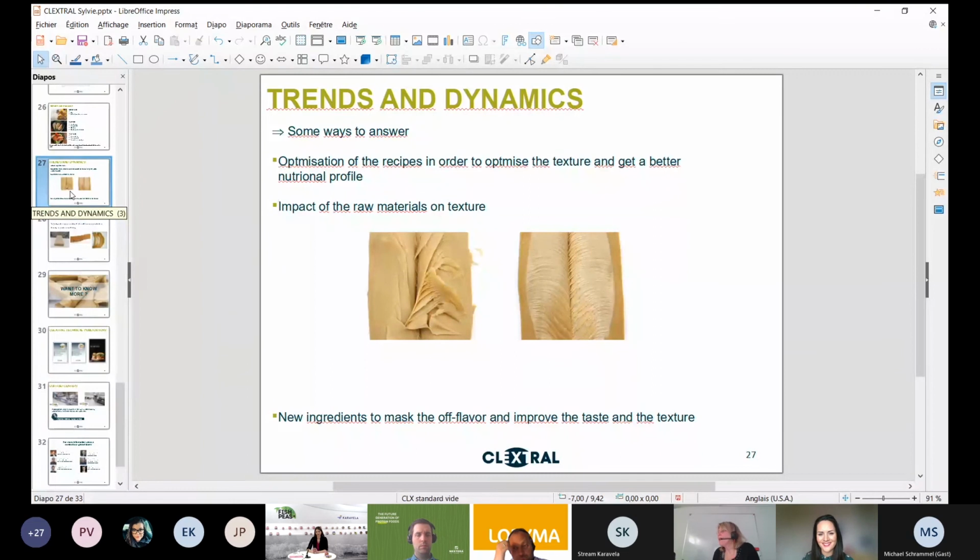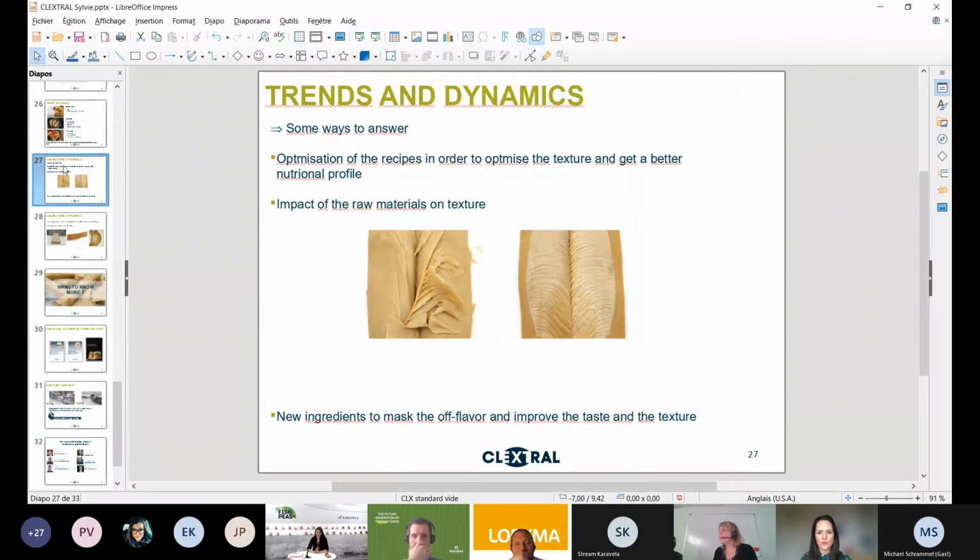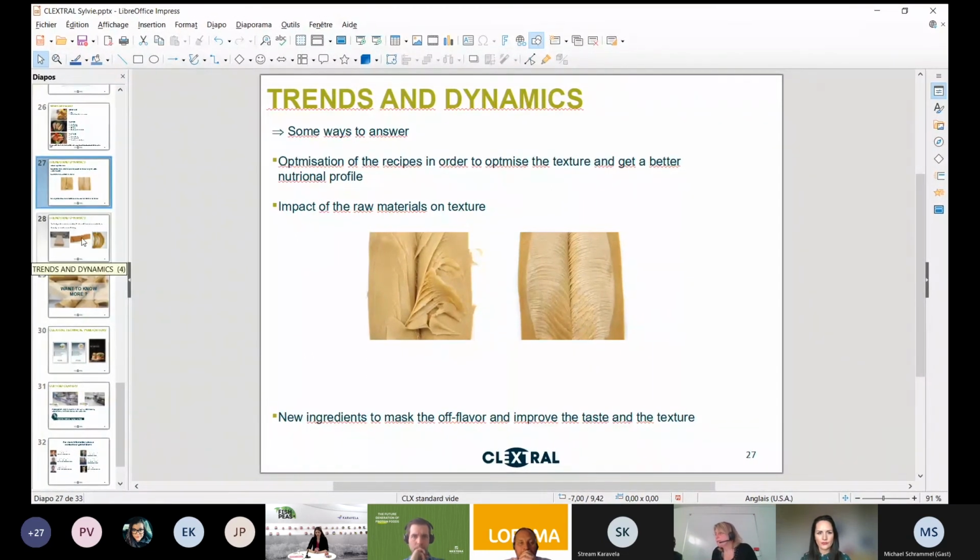No problem. So on this picture, you have the texture with two soy concentrates. This is the same recipe, the same protein content, the same raw material. This is soy concentrate, but just the reference of the soy concentrate is different. And what we can see is the strip that we have just opened, and we can see that the texture is completely different. So depending on the raw material itself, we can adjust the texture.